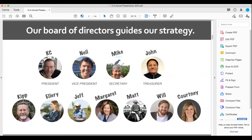These are also our board of directors. All of these people live in different parts of Florida, but all have a love for conservation and are just a really good asset to our organization.